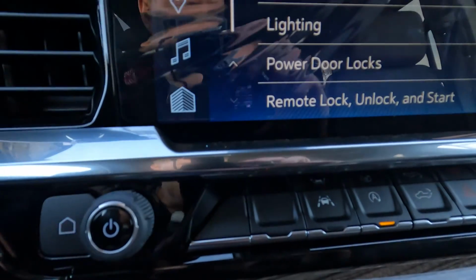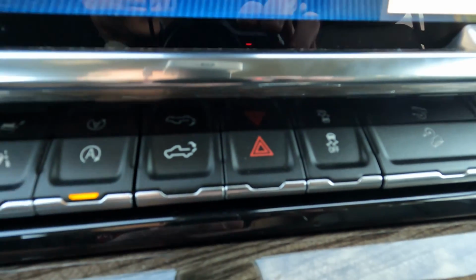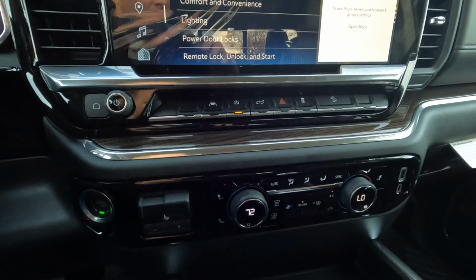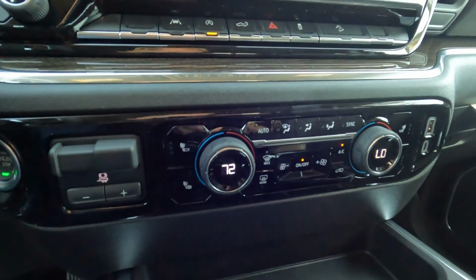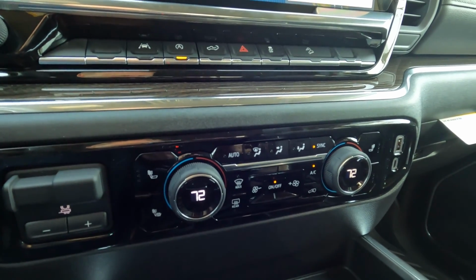You're going to have your one-touch buttons down here. Very simplistic, a very nice modern-looking interior, but it's still simple at the same time. You will have dual zone climate control here. If you want to sync those two together, you can do that right here.